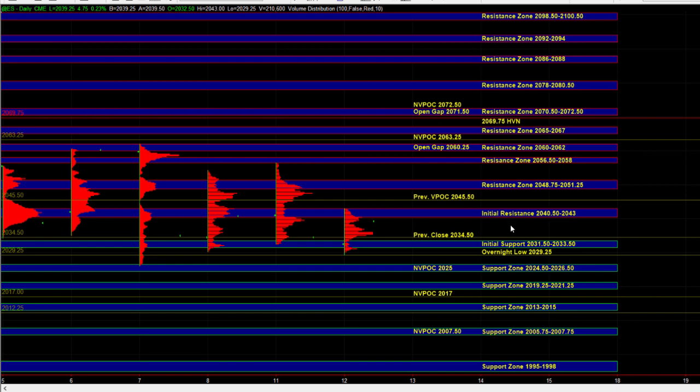But until that directional move begins, one way or the other, up or down, the market is in a very balanced state. It's very two-sided. Our short-term directional bias continues to be neutral, and how the markets react over here at initial resistance, that's going to be a very good tell. How the market responds to the overnight low and initial support, that's going to be a very good tell.